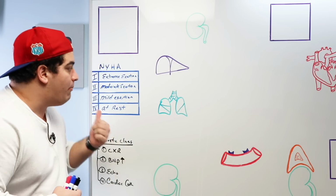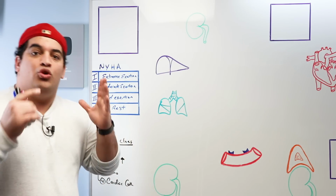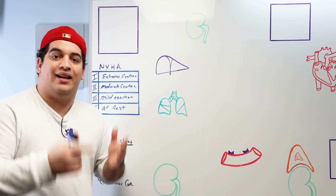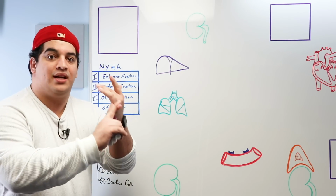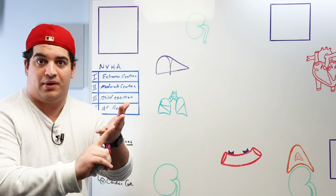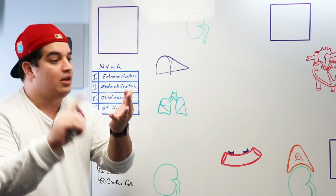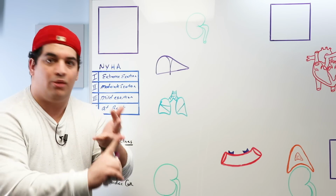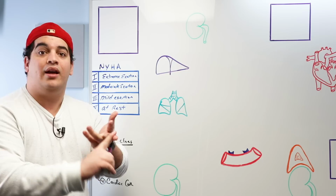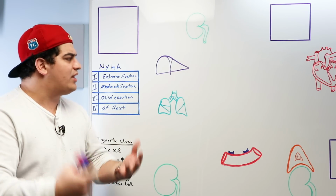One thing I want you to remember though, is regardless of what their class is, you have to treat the underlying disease. If the patient has diabetes, insulin or diabetic medications or lifestyle management. If they have hypertension, put them on antihypertensive medications. If they have hyperlipidemia, put them on statins. If they have an MI, cardiac cath or CABG if it's really that bad, right? So you get the point.